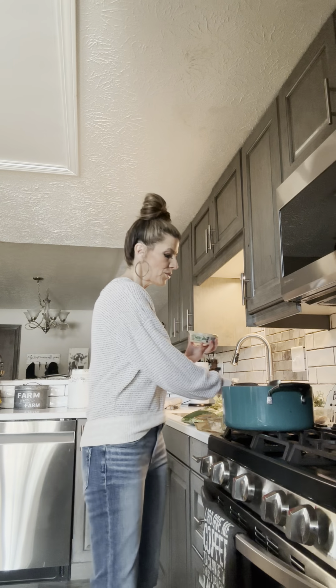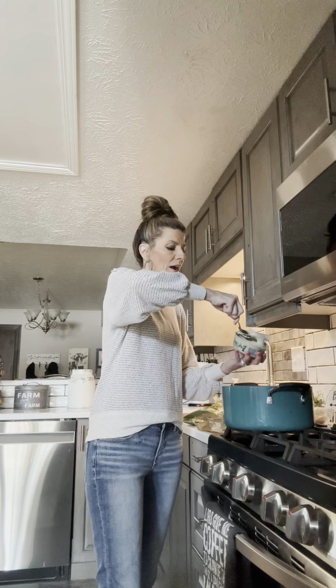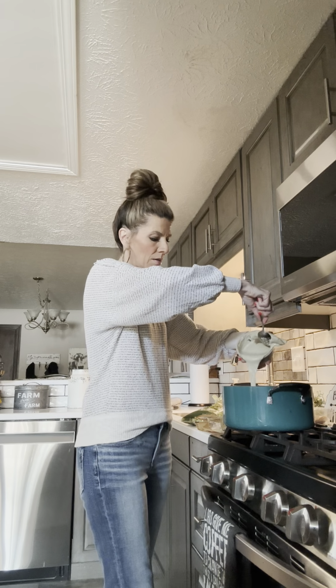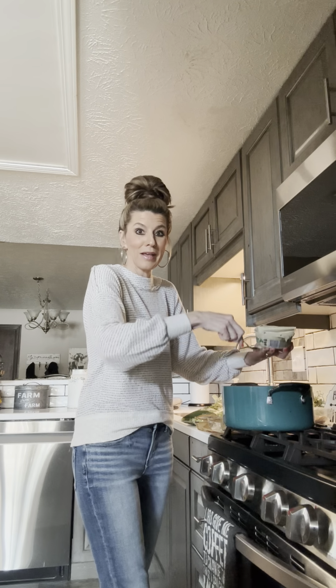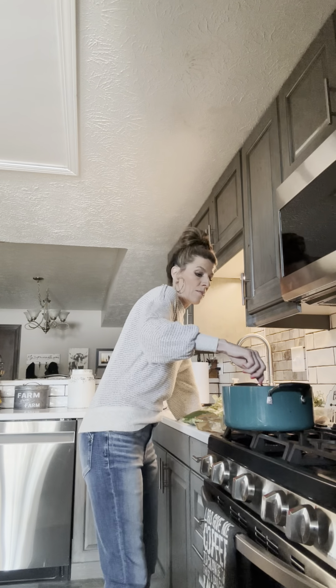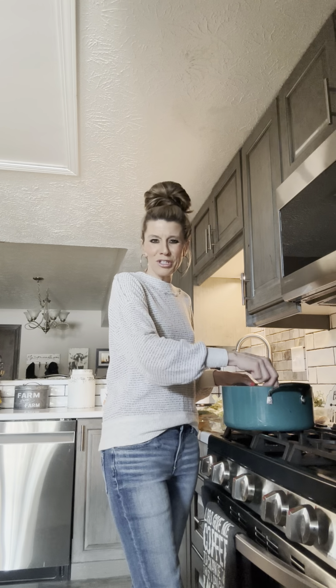But you could do the noodles bland, just like this, and they'd be fine. However, like I said, I like sauces. So I'm just gonna dump a little bit of this sauce on top of these tortellini noodles. Yum. And then I'm just gonna stir it in. And again, a little goes a long way. I just think too much is just too much.